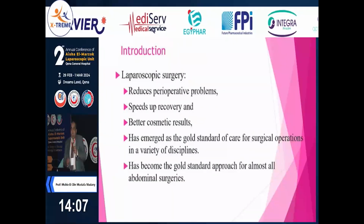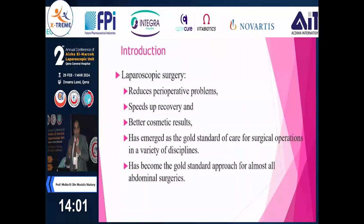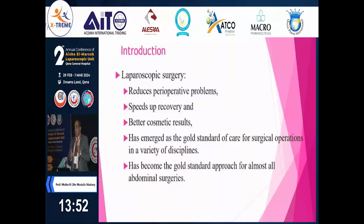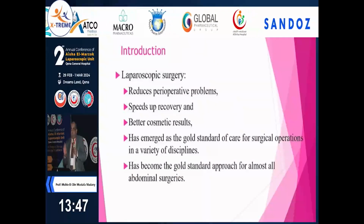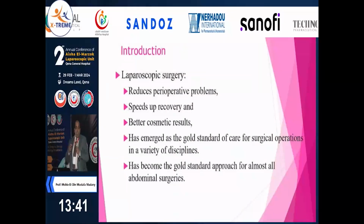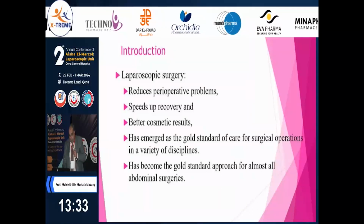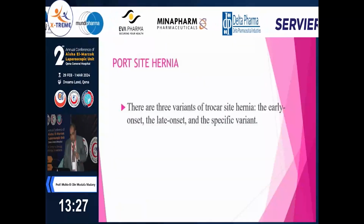The problem in our society is that the facial closure devices are expensive. Facial closure costs about 30,000. So all the facial closure devices are expensive, not present. Malfunction of the facial closure is common. I have many facial closure devices in my center, but most of them are malfunctioning, broken. The single use is expensive per case here. So in laparoscopic surgery, to avoid port-site hernia, we need to close the port.